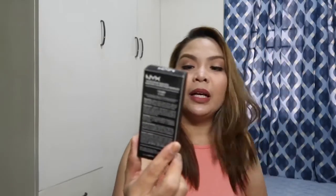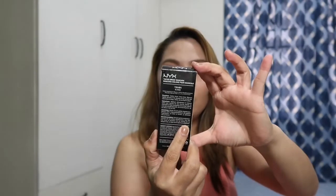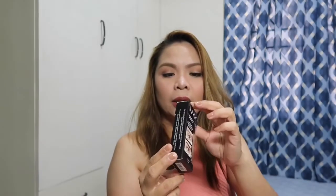Then, this one is also from NYX. It is a tinted brow mascara. I bought two of these, guys, and this is the extra. The other one I'm using now. I'm in the shade blonde, because I want to pair it with my hair.